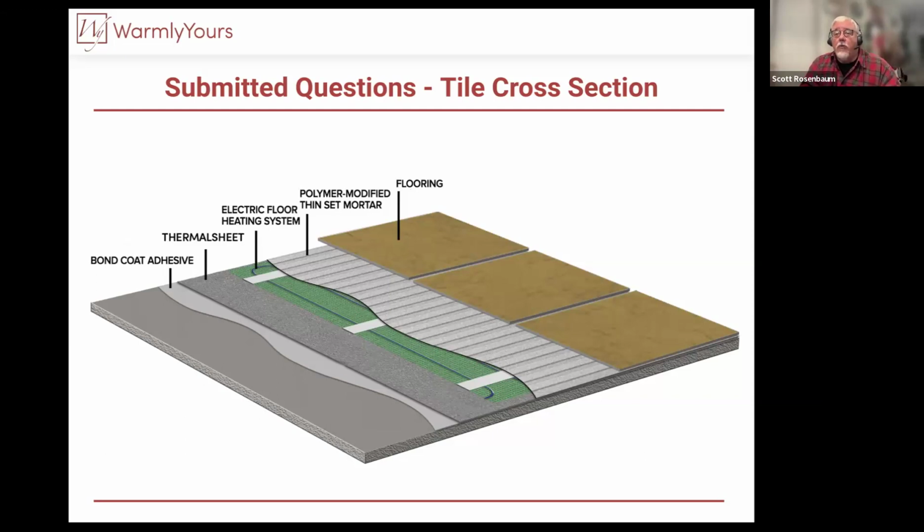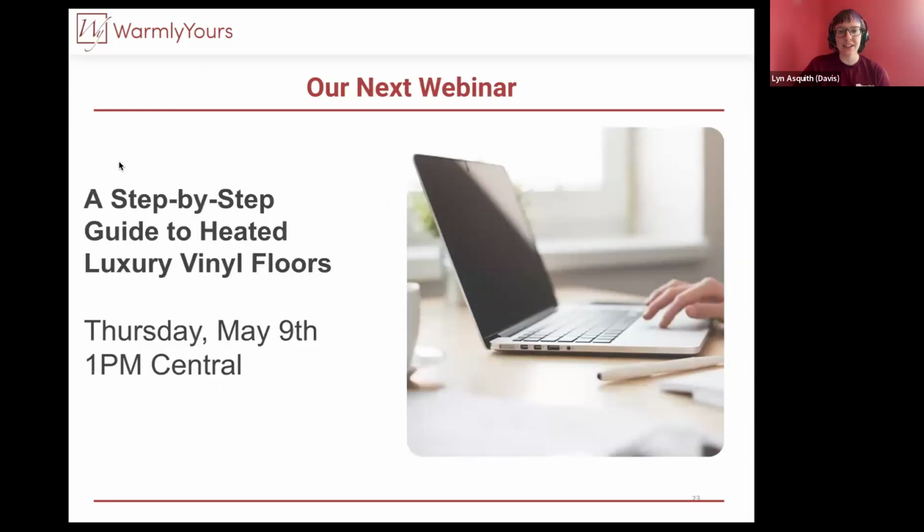This is why we'll ask you when you call us, are you pouring a new slab? Do you want the heat in it? Or are you going over a slab? Because there's two different products. Yes, definitely important to clarify. And then I'm not seeing any other questions right now. If anything comes up, feel free to ask us.